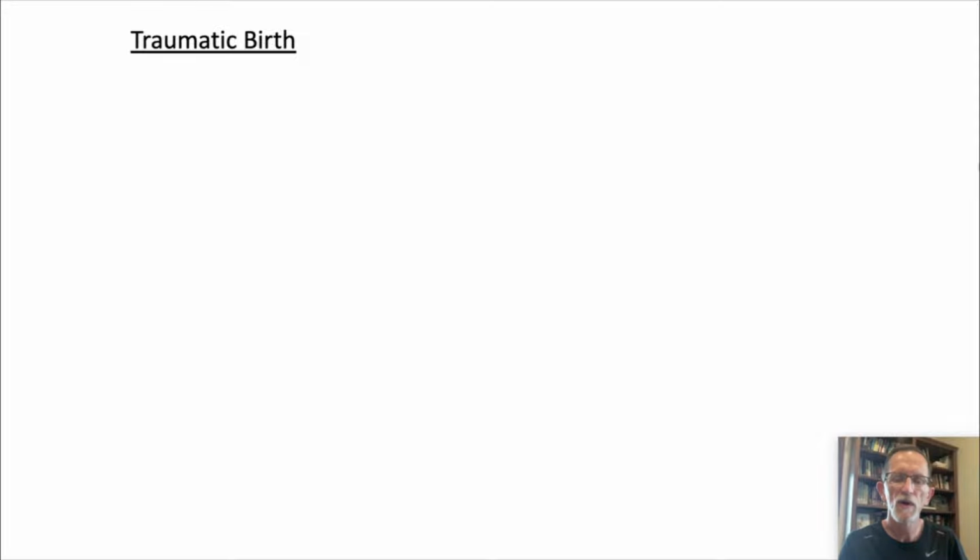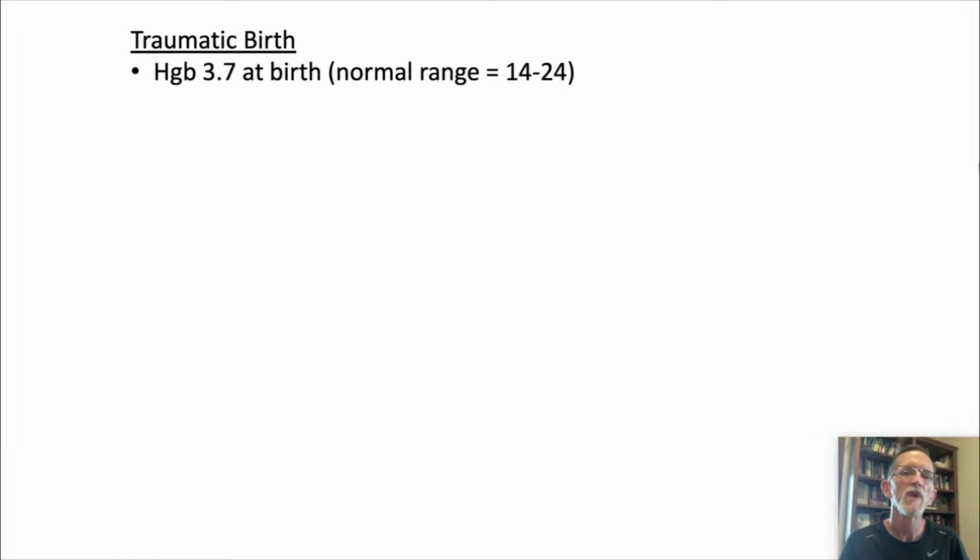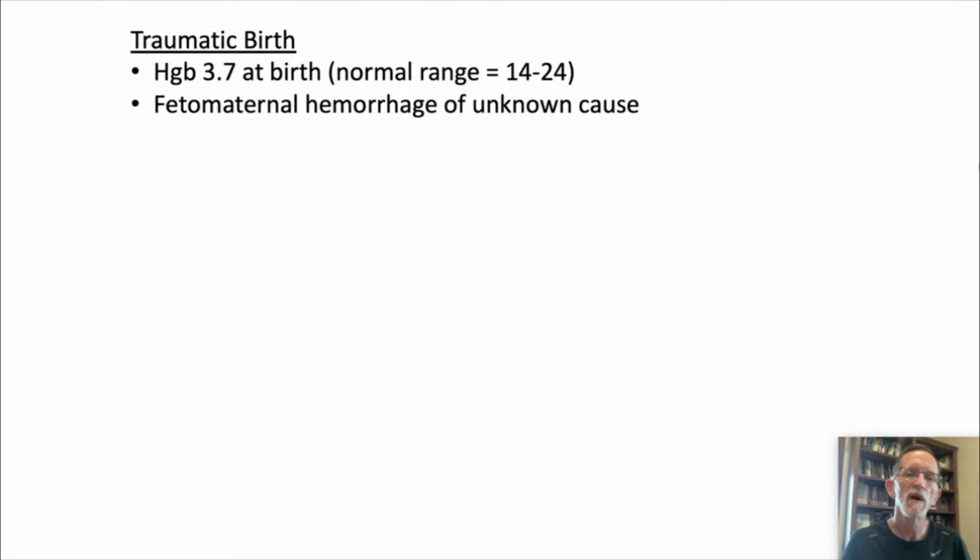So, background here: this infant had quite a traumatic birth, some of which definitely impacted his gut. Others we were not sure, but it was part of his story. At his birth, his hemoglobin was only 3.7. You see the normal range there, extremely low. The attending physician said in his career he'd only ever seen one baby born with a lower hemoglobin, so very serious. It happened because of an unknown fetal maternal hemorrhage, and usually you don't know what causes those.